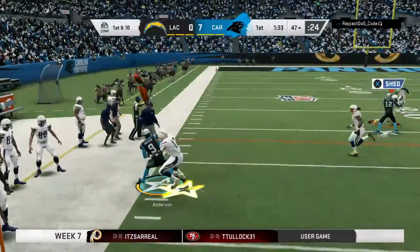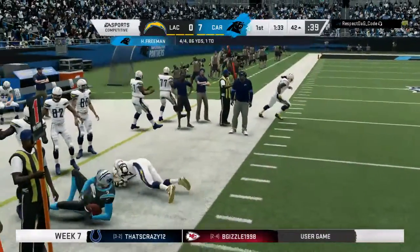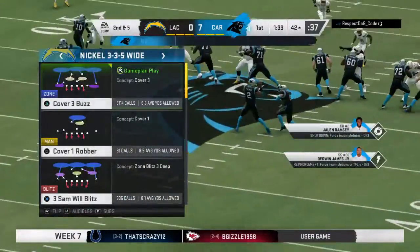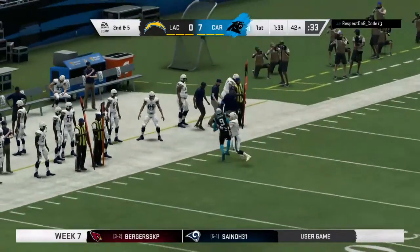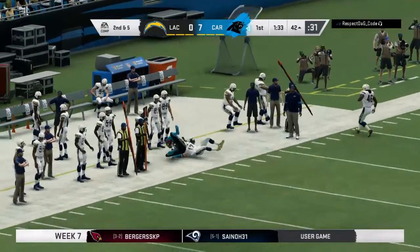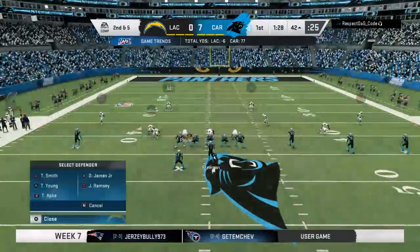Here's a throw out wide to Anderson. 5 yards on the catch there, brings up 2nd down. Bobby Anderson, out of bounds at the 42-yard line. It's a gain of 5. Brings up 2nd and 5.